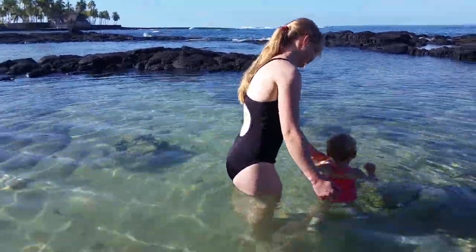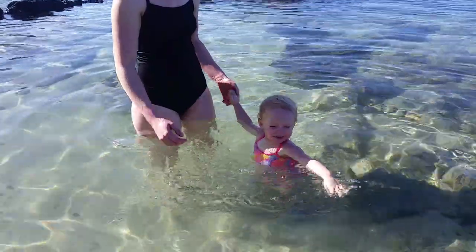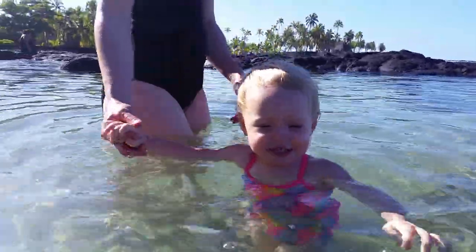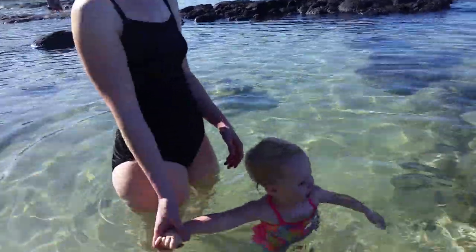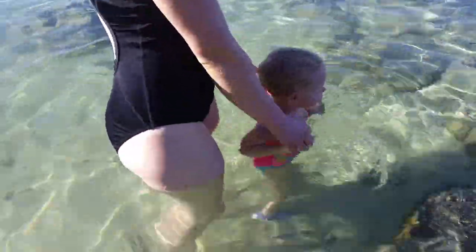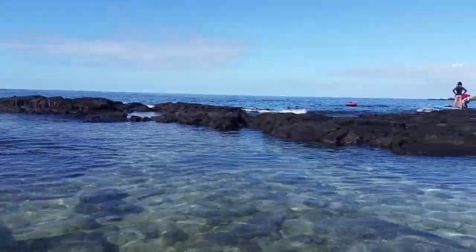We are here at Two Step Beach, with Zoe. She is super excited to be in water that's up to her neck deep. She's like, oh, swimming. Come on, Zoe.